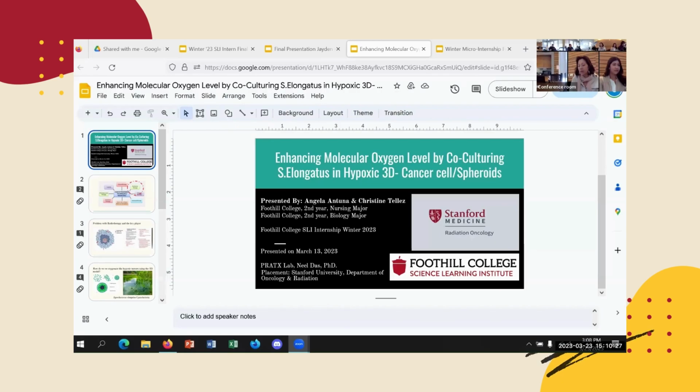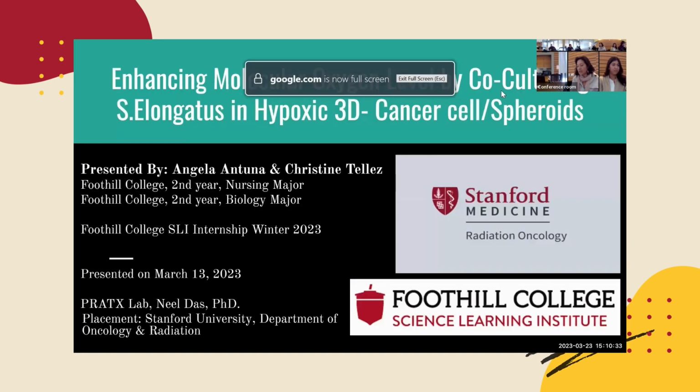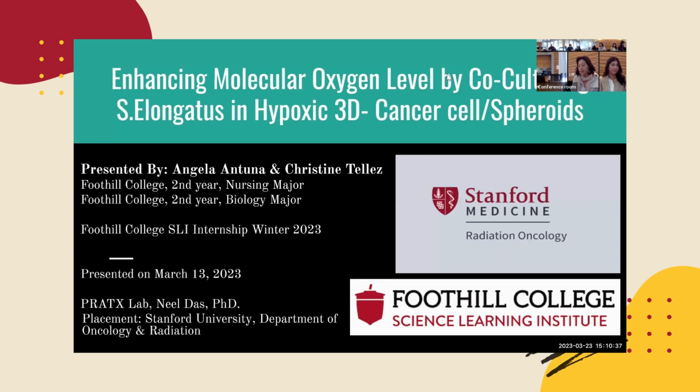So our first presenters are a group. This is Angela Antuna and Christine Tellez, who were both mentored by Neil Doss, who is part of the Stanford University Radiation and Oncology Department. The title of their presentation is Enhancing Molecular Oxygen Level by Co-Culturing S. elongatus in Hypoxic 3D Cancer Cells / spheroids.